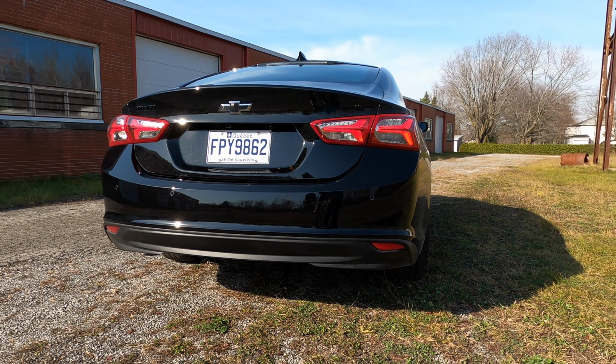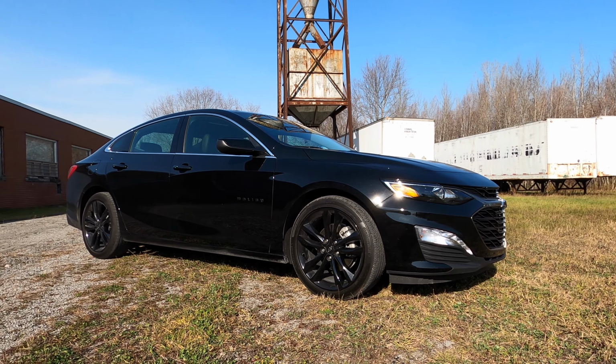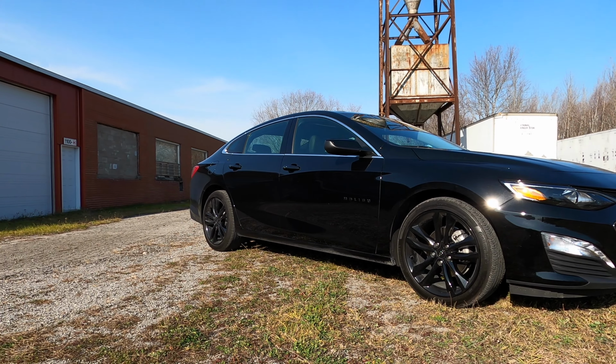No, but it's also not the worst. I do like the ergonomics of it. It's good. I have a good seating position. Seats are comfortable. Visibility is good all around. My daughter has plenty of space in the back seat.